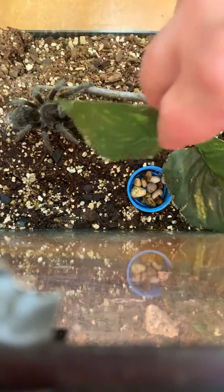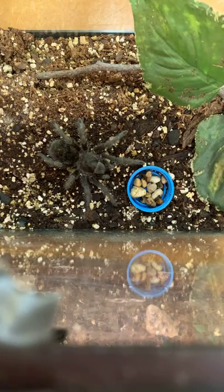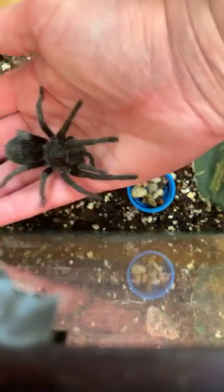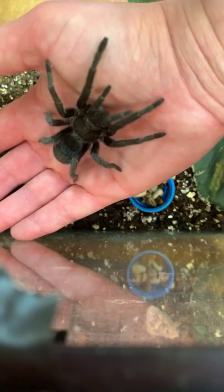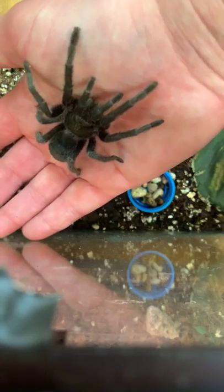So this is called a Brazilian black, and it's the same genus as the rose hairs. So the rose hairs are a big group of tarantulas that have lots of different species in it. Now he's still just a baby. Isn't he so cute? And we don't know if he's a male or a female yet.